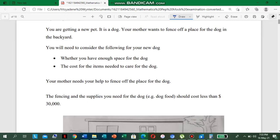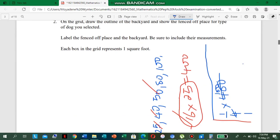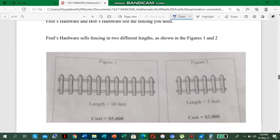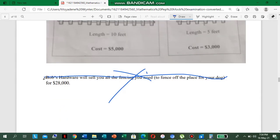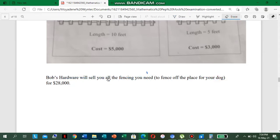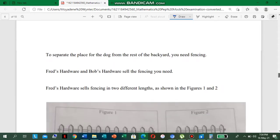We have to take into consideration that we don't buy the supplies for the dog as yet. So Bob's Hardware is expensive. Therefore we are going to X off Bob. See there, we X him off already. We're not going to work with Bob's Hardware. Let me erase some of the X and just make one big X. We're going to X him off because he's too expensive. So we're going to work with Fred's Hardware.